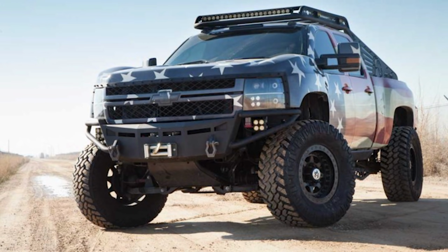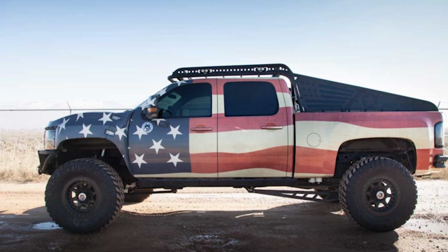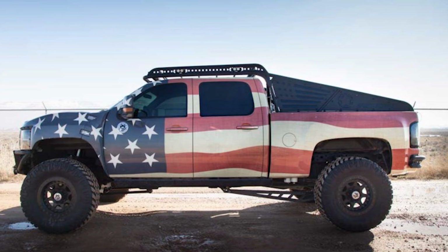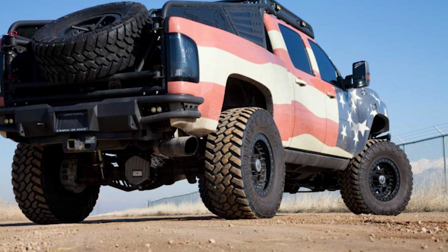Very much a pre-runner style front bumper. It's got the large fiberglass front fenders as well. 40-inch Nitto tires. Wow. So it's a whole Fiberworks front clip. Aftermarket headlights, full-size spare, which you gotta have.